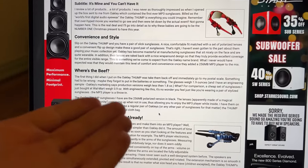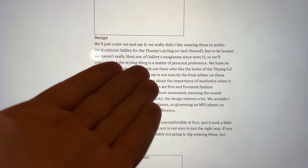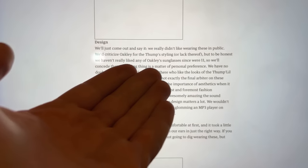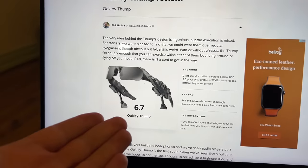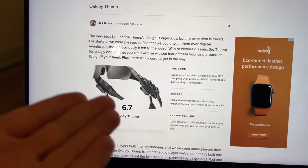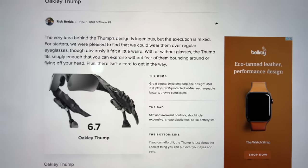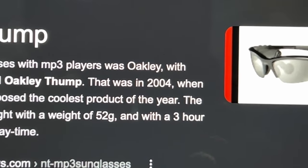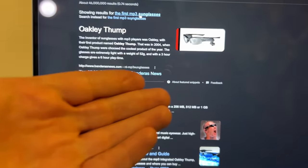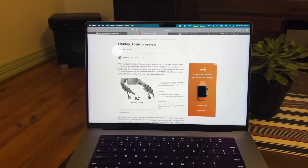Found some reviews from the day. Some people thought they looked excellent. And then people saying that they have no style, but it's because they've never liked Oakley glasses. And it was like, they were okay. It wasn't as bad as I thought. Some people liked the sound. Coolest product of the year. 2004 wasn't cooked at all. And they cost nearly 500 bucks in 2004. 500 bucks. But I've let you down by not getting them to work.